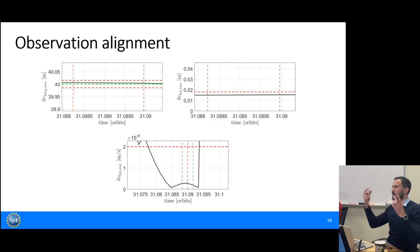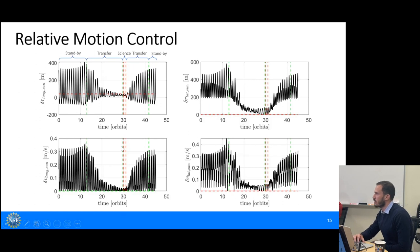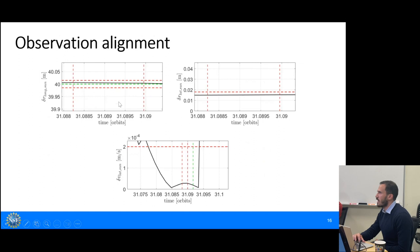And this is one single case in which we are actually getting the alignment we want. For example, here we have zoomed in at 31 orbits, which I think is the second line here. And you can see how the black line gets into this window of 14 plus or minus 15 millimeters, the target box, and the black line actually gets within 18 millimeters here and within the constraints on the velocity.